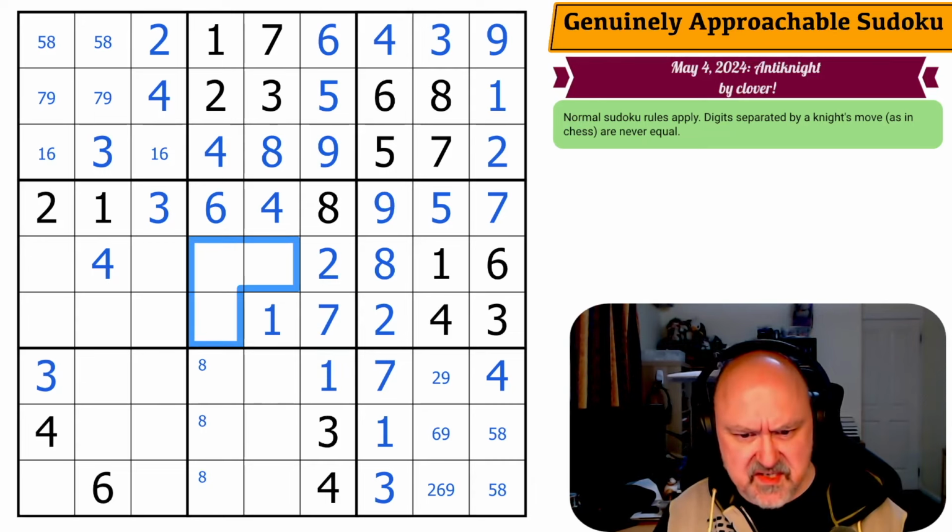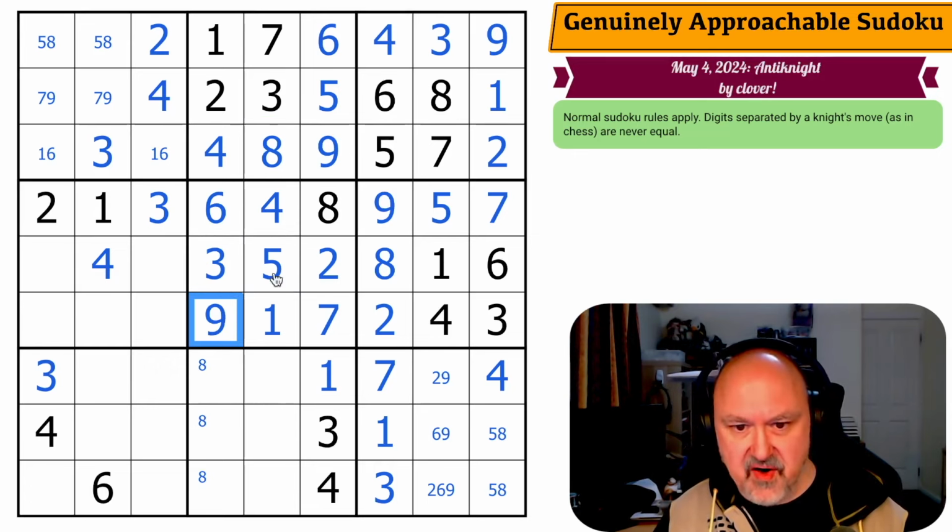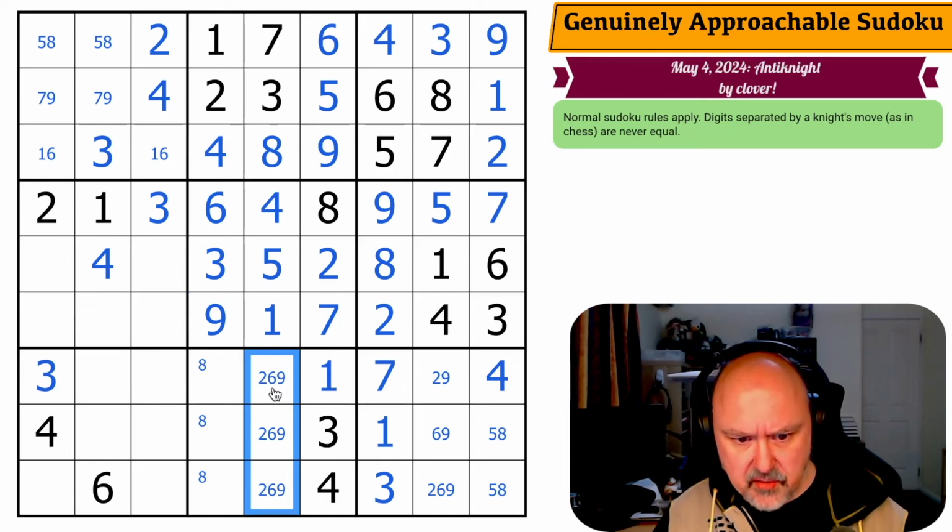This is beautifully designed. 3, 5, 9 go into those. There's no 3 there, and there's no 3 there. So that's the 3. That 9 sees that one by Knight's move. So 5 and 9. This is beautiful. 2, 6, and 9 go into those. That 2 sees that one. The 9 sees that one.